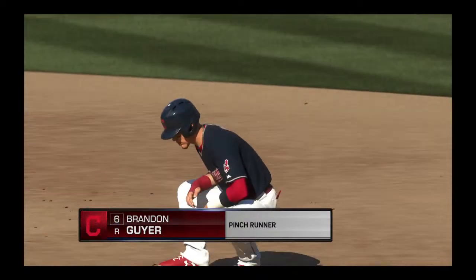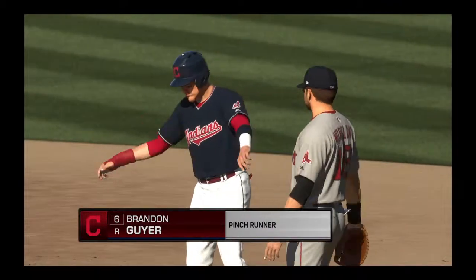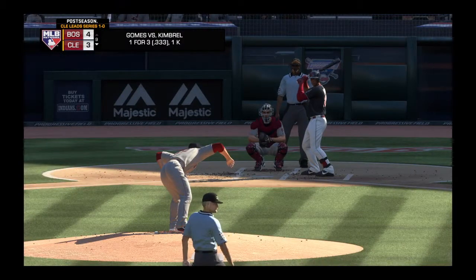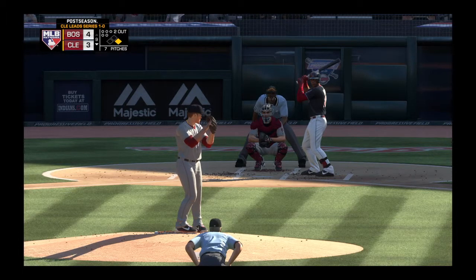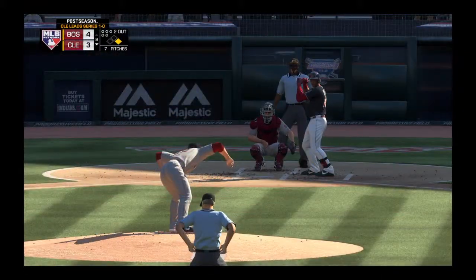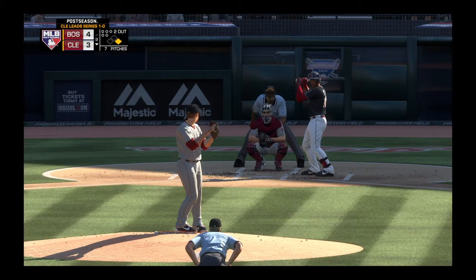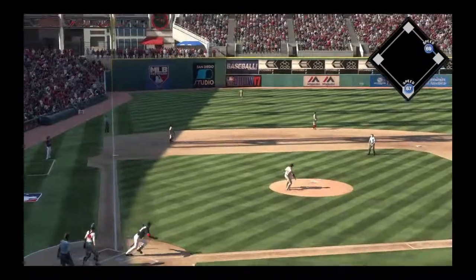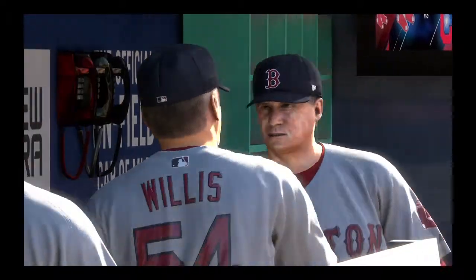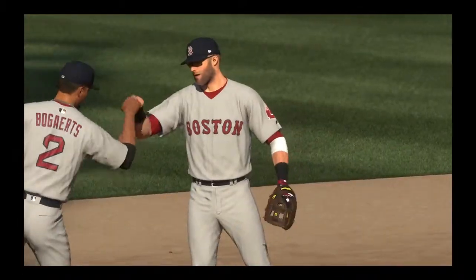Time called here, as with the potential tying run aboard, they'll make the move to get a little more speed out there. Quick check on that tying run at first, and he'll dive back in safely. Now a swing and a fly ball, and this should do it. And he'll put this one away, and the Red Sox have gotten the all-important road victory here in Game 2. They even up the series before heading home, as this one is over.